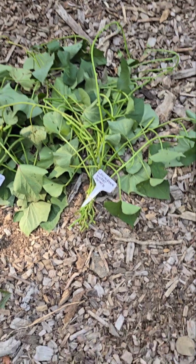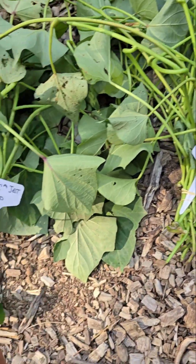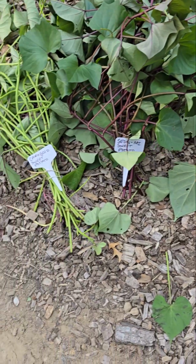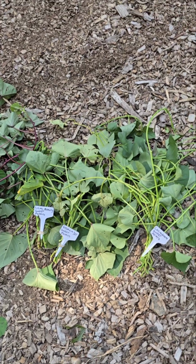So what I did this morning so far was to cut some slips off, and I did put the labels on them, and I'm going to sit them in water. I have like 7 different varieties. I'm not quite done yet. I'm on number 5 so far.